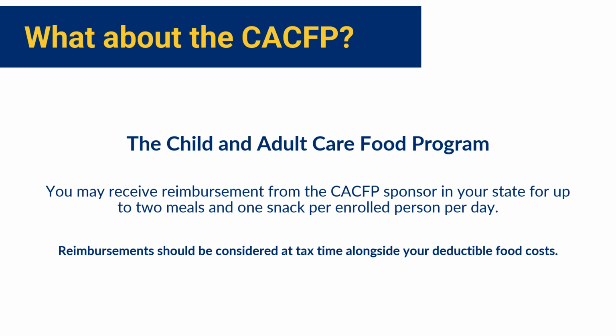CACFP rates are set as the standard meal rate, and reimbursements are based on the type and number of meals served at your child care program. If you are enrolled in the CACFP, reimbursements should be considered at tax time alongside your deductible food costs.